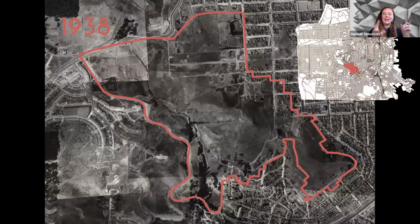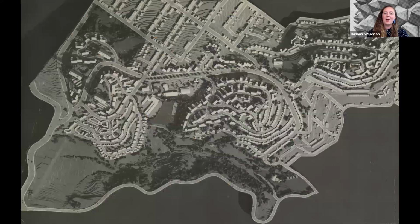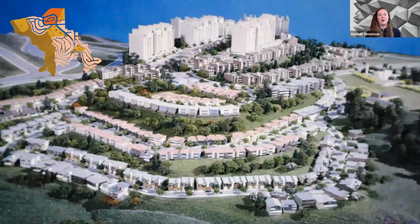Deeming it blighted due to economic disuse and dislocation, the redevelopment agency acquired the properties through eminent domain, and they hired planner Vernon DeMars to design a new master plan for the neighborhood. And you can see here the new master plan included curved streets that really hugged the natural topography of the site and provided these incredible views of the bay and downtown and Glen Canyon from the homes there.